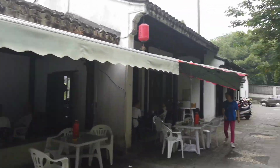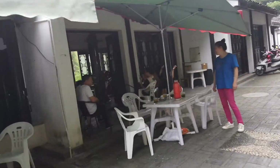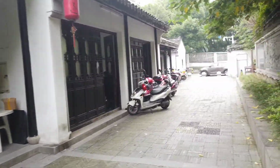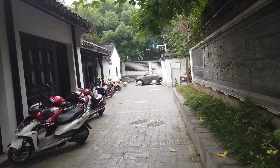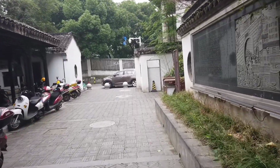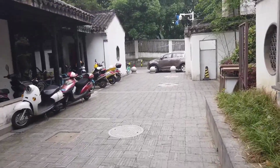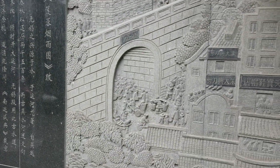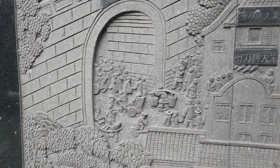Folks arguing over tea. Probably eating lunch. There's some chopsticks there. And the end of the line. But here we have another sculpture mural. Not going to dissect this one as much. You can probably see the same themes going on here.